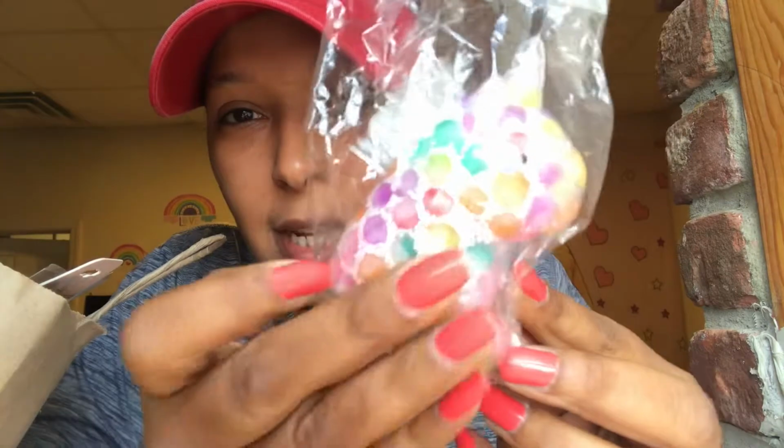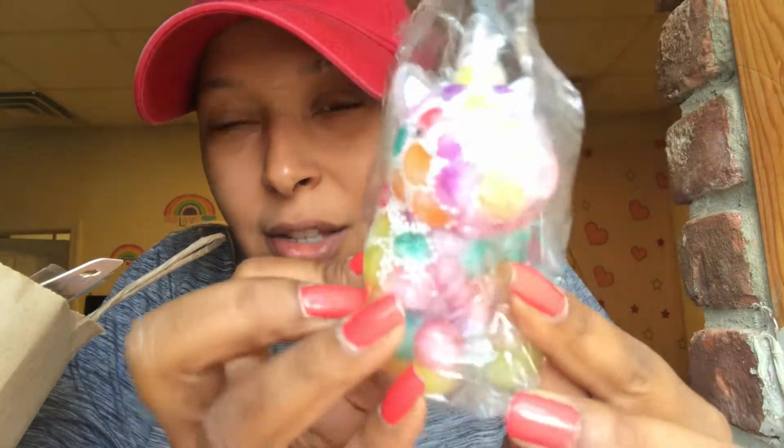She's gonna love this. Oh my God, look at that squish. It's a squishy. She's gonna love it. It has like foam and a ball, I don't know what it is about these things, but even as an adult, I see one and I just wanna squeeze it. Like, she's gonna love this. Okay, and it's a unicorn.